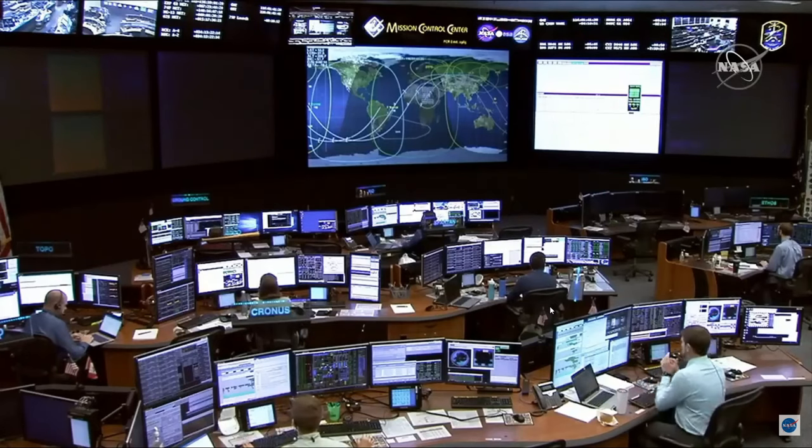Countdown preparations are continuing at the Baikonur Cosmodrome in Kazakhstan as we approach the 10-minute mark until launch.